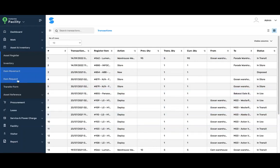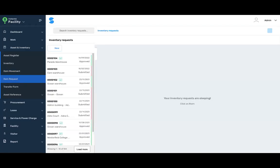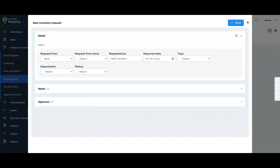item request, for items either from your store or from procurement. So let's say, for example, I want to create a new item request. Am I requesting from store or procurement? From store means that I have it in store. So I'm requesting from this store to the other store.